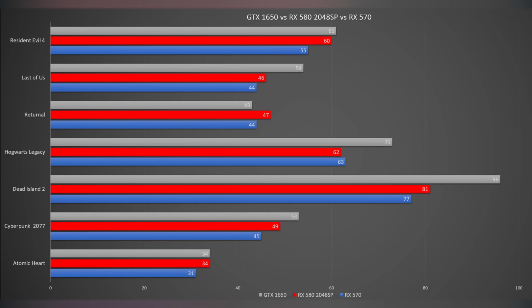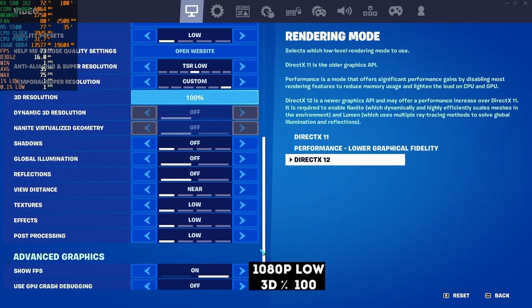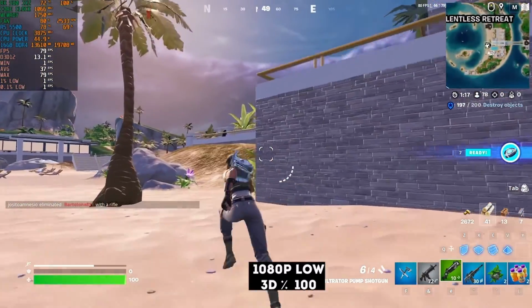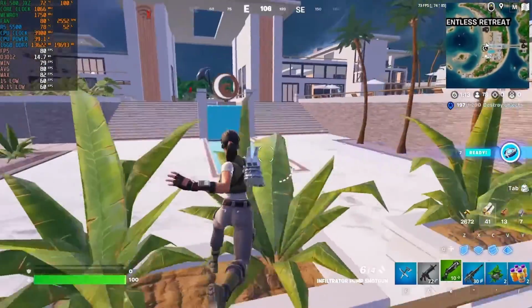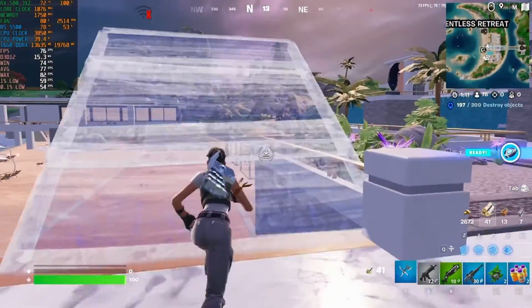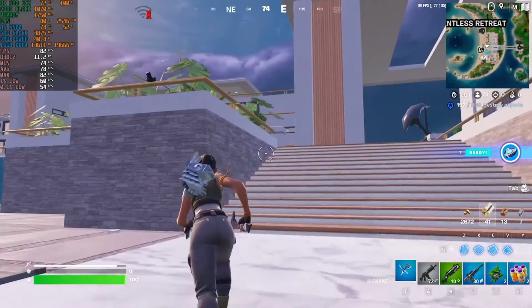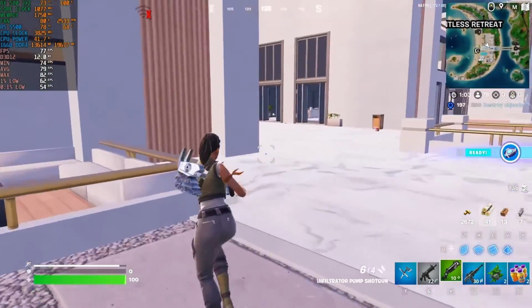Let's jump into a game of Fortnite. So 1080p, low settings, 100% 3D resolution. This is not performance mode, so you would be able to get some more performance out of it in performance mode. And FPS holding about 79 to about 85 FPS. If you switch over to performance mode, you'll be able to get some more out of it.